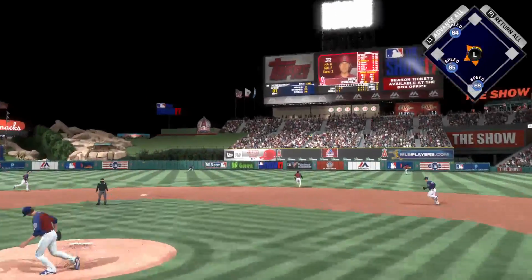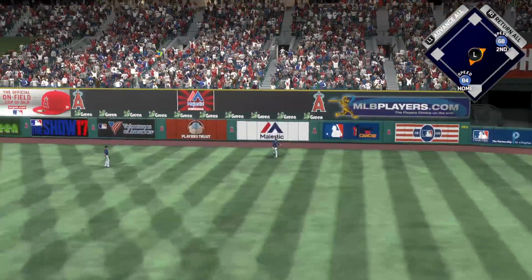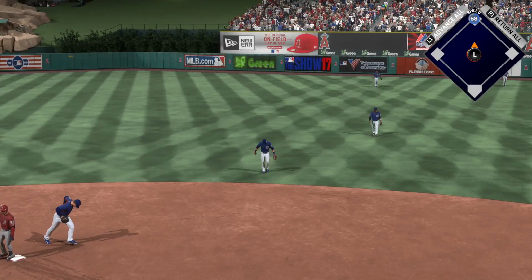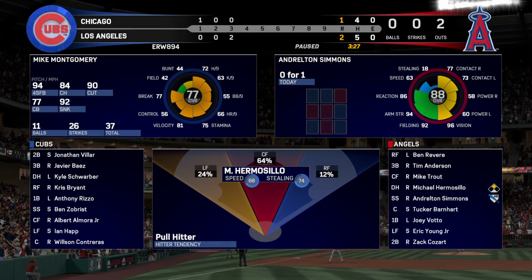He's got it. There's a swing and a drive hit well out to right field, and that is off the wall in right field. And the runner from third crosses the plate, and the run is in to score from second. It's now a 2-1 ball game.